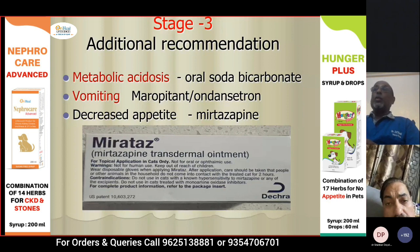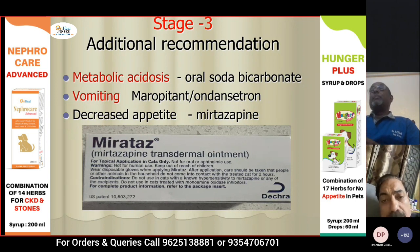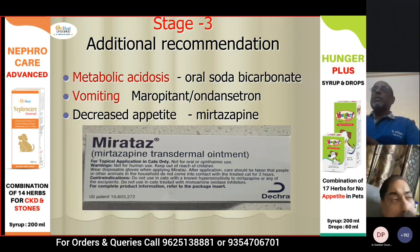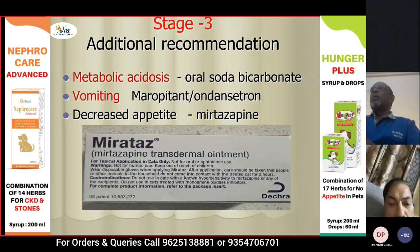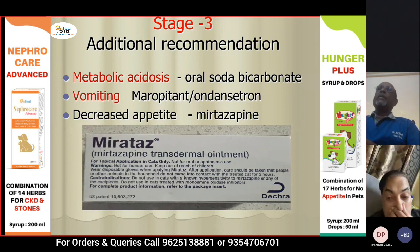If it has metabolic acidosis, oral soda bicarbonate. For vomiting, maropitant, ondansetron. For decreased appetite, mirtazapine. See, mirtazapine is an excellent appetite stimulant, especially in cats. This one I have sent you here is a transdermal ointment, because the CKD cat is going to be very problematic in making them eat, in spite of using all appetite stimulants.